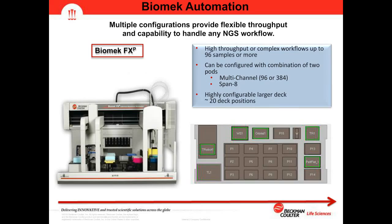And lastly, we move into our Biomek FXP, which is our largest platform. It's a fitting system for high throughput or complex workflows up to 96 samples or more. And I should stress that the amount of throughput you have and the size of your lab doesn't necessarily dictate the size of the instrument that would be right for you. If the workflow requirements for your particular application require a lot of cleanups and a lot of enzyme transfers, then having a dual pod system, regardless of throughput or total capacity, is still beneficial to your lab.